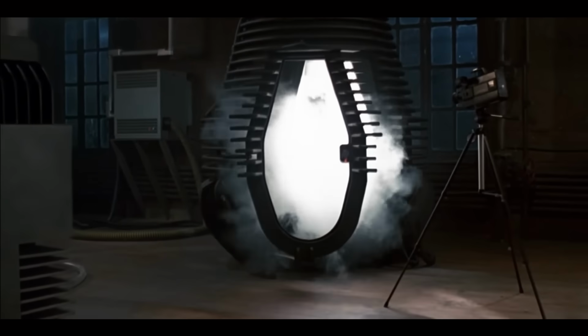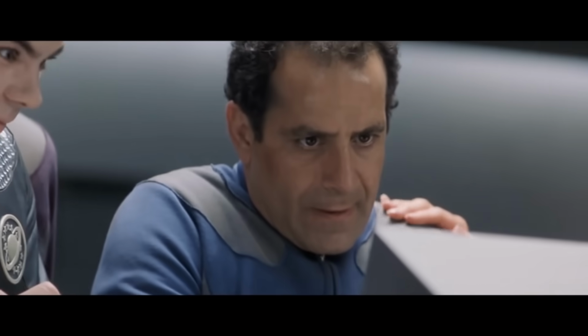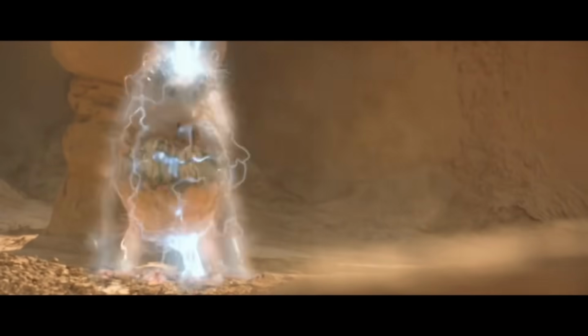And while the movie didn't do anything crazy with showing teleportation, it did haunt our dreams by showing us the dark possibilities of what the technology could bring. Something 1999's Galaxy Quest also managed to do.